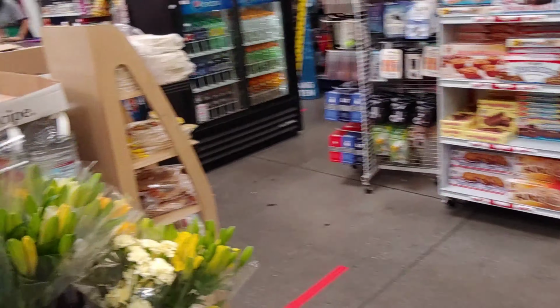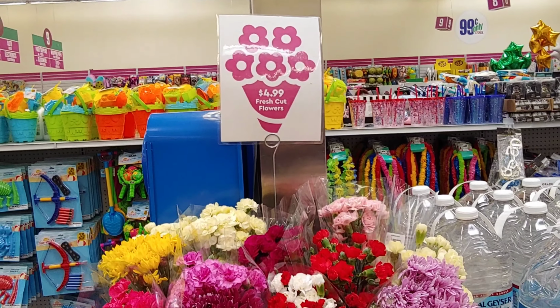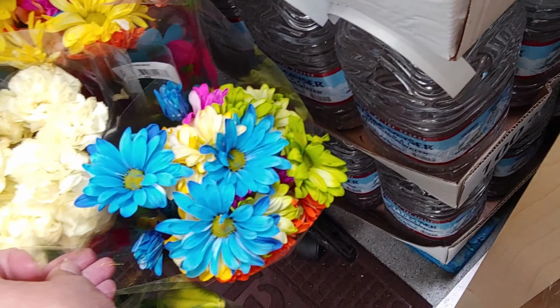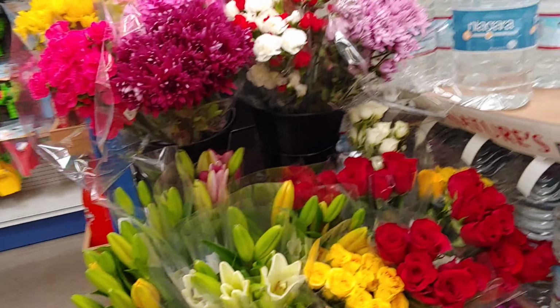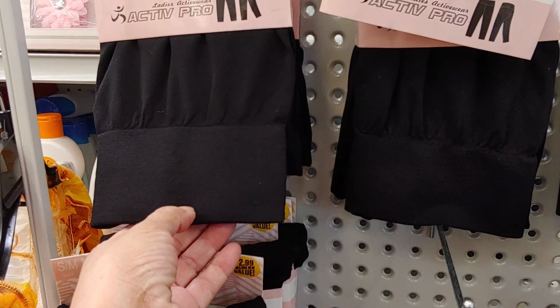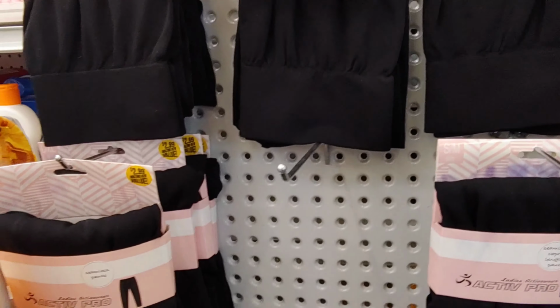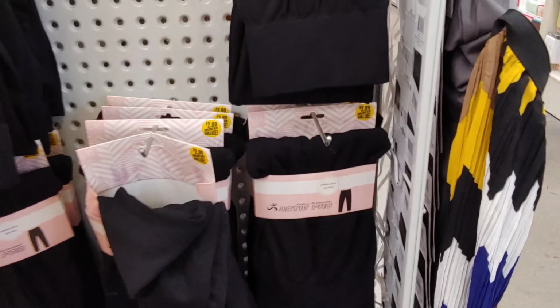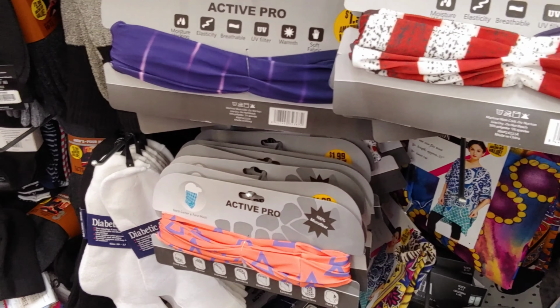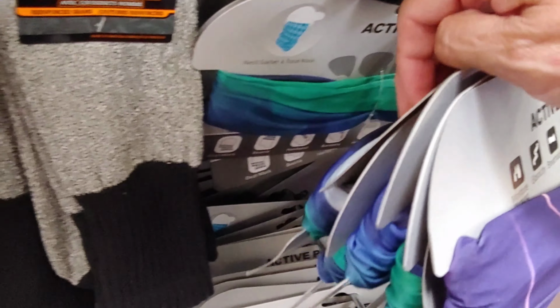Let me show you these flowers. They are so pretty. $4.99 fresh cut. Of course, I have some little roses. These are pretty. These are gorgeous. They're $1.99. I like the red, white, and blue. I think that's the only one. You should grab that. Look, there's another one over there.